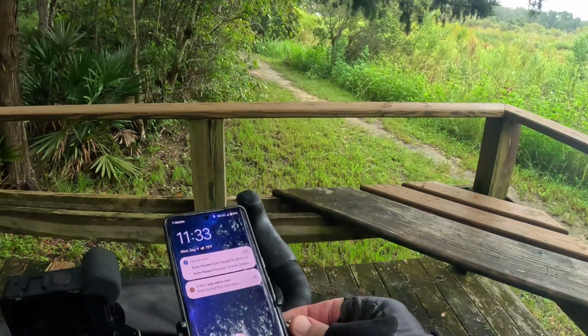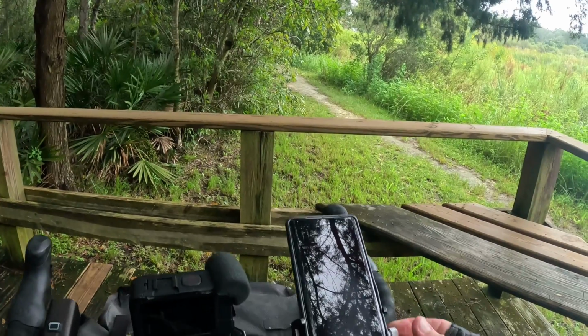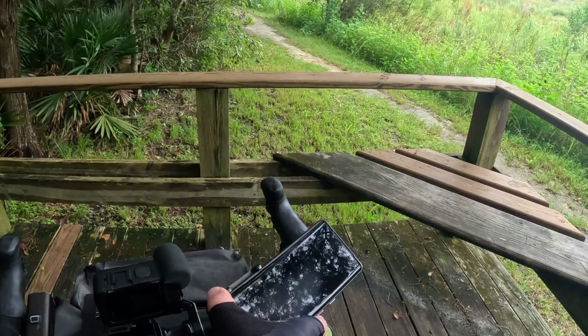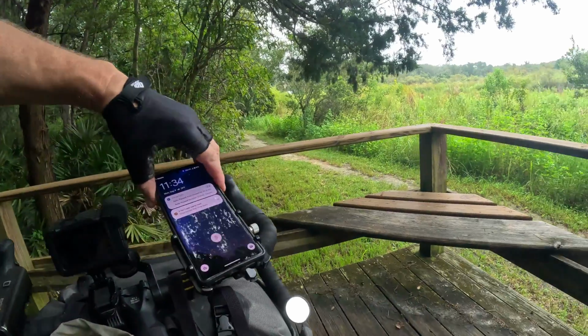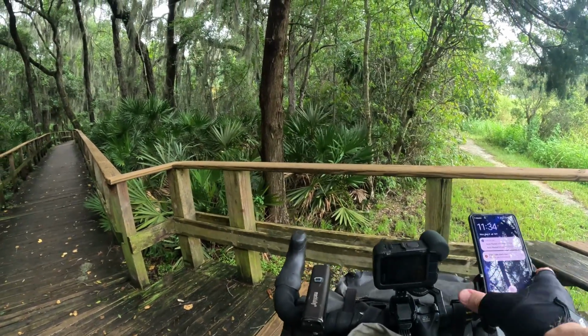So this is my phone holder. I love this one. I've had this one since the beginning, and I can turn it sideways. I can watch movies if I want to watch something when I'm riding. That's a bad idea. And it's tight, it won't go anywhere. Aluminum, and I can turn it this way or that way, however I want. Alright, that's all.